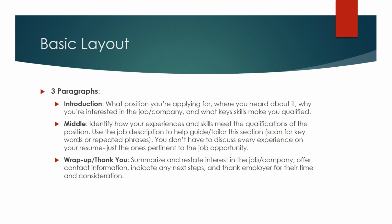And use those specific examples. Quantify what you did. There's a method called the STAR method, which stands for situation, task, action, and result. Focus on that and you'll have all that information covered.